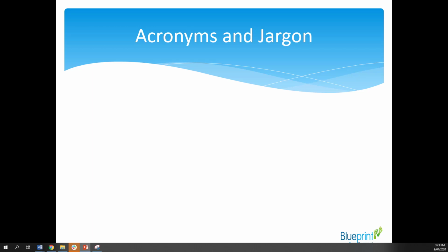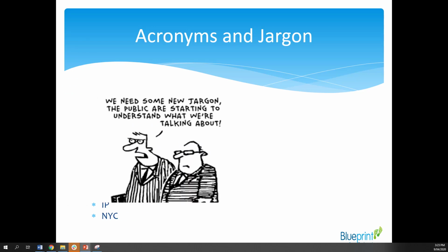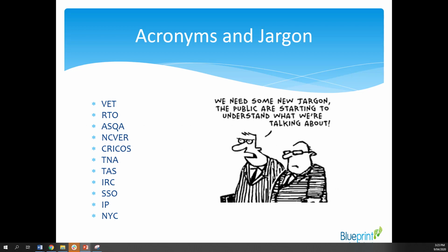Don't let the jargon get in the way of your learning. The vet sector is full of acronyms: VET, RTO, ASQA, NCVER, CRICOS, TNA, TAS, IRC, SSO, IP, NYC, just to name a few. The best advice is to download a glossary of vet terms and acronyms. Make sure you get the latest version, as there's many out-of-date glossaries on the internet.